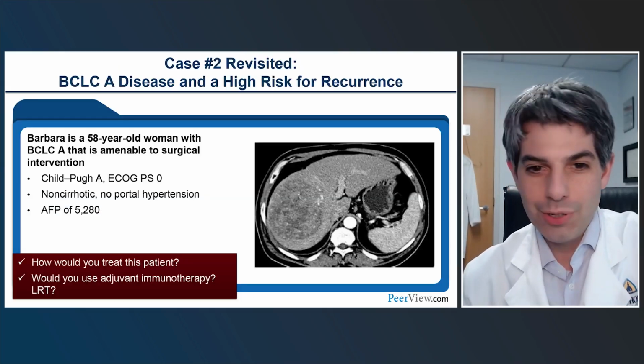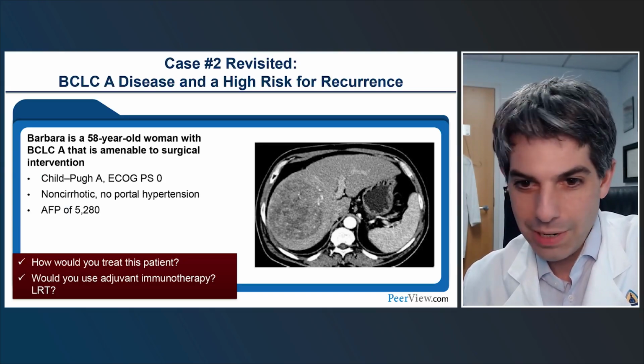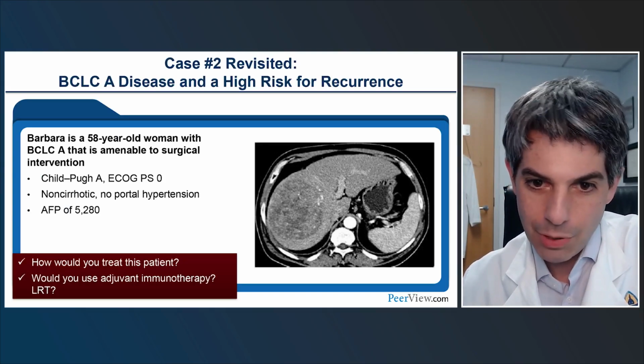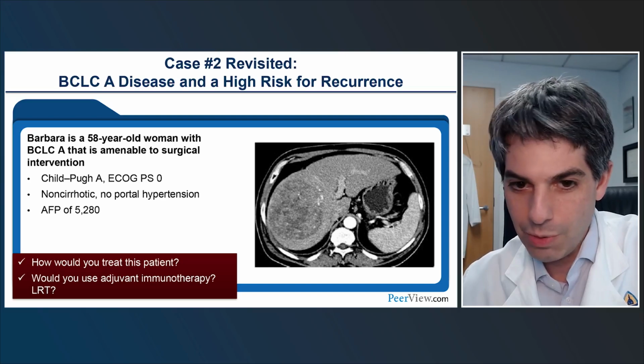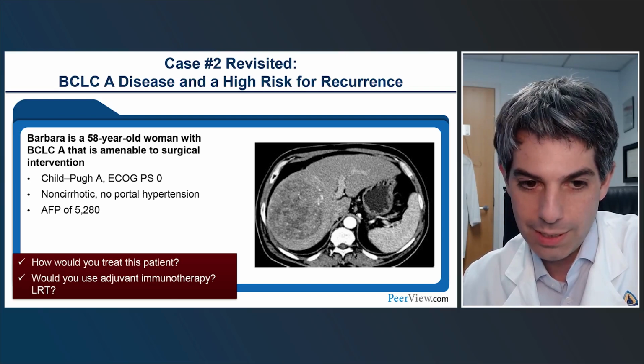So now we return to the case that started the segment. So why don't I bring in Riyad for a moment? So Riyad, going back to this case, anything that you want to add, and how would you approach a case like this if it came through multidisciplinary clinic?